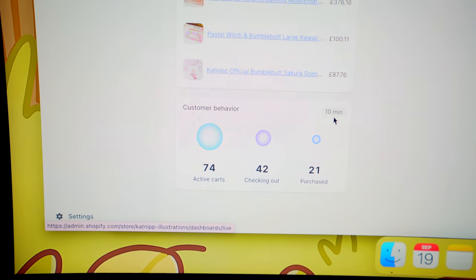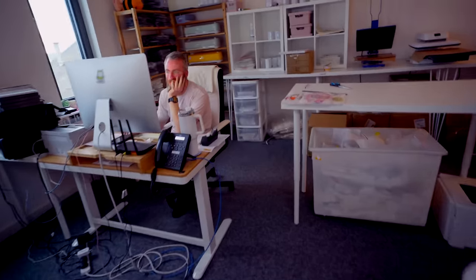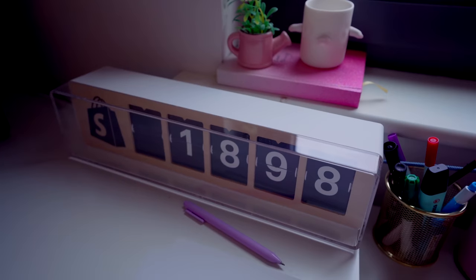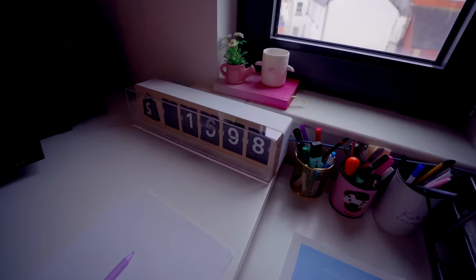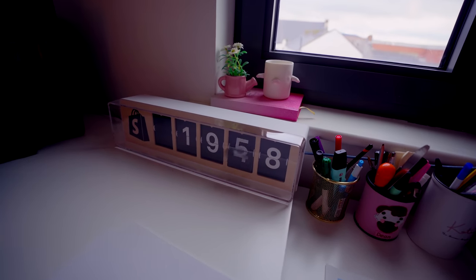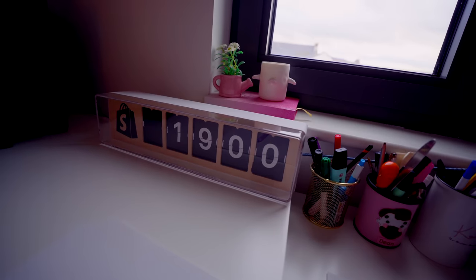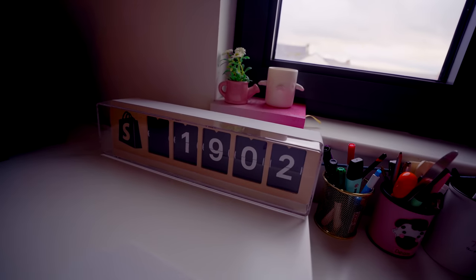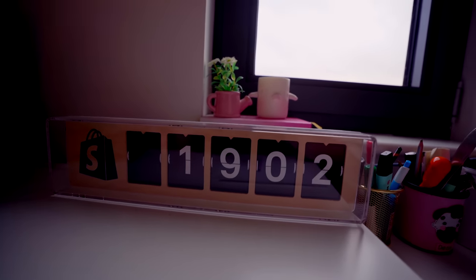New glass tumblers, let's see if this works. We've got 74 active carts and 42 people checking out. And 22 purchase. Is that the ticker going off, Dean? It's going off, I want to catch it. Oh, look, 1,898 so far. There it goes. Oh, we're in the 1-9 section. Wow. Oh my gosh, that went up loads. I was expecting it just to go up one.